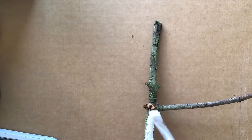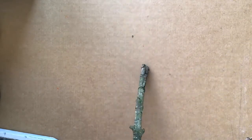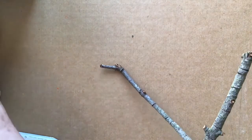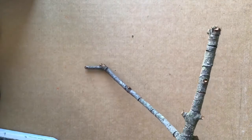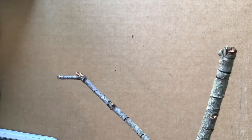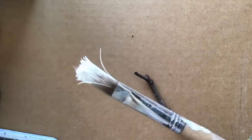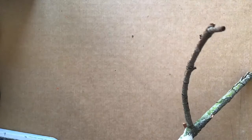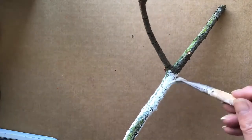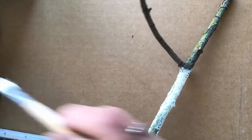So I've cut my twig. I'm thinking of it sitting in the ground, pointing just in one direction. So now I'm just going to decorate it, paint it up a little bit, starting with white. And I've got a hog hairbrush. This is a stiff, whoops, where's my camera gone? This is a stiff bristle brush, and it will attack the texture of the twig and get in all the nooks and crannies quite easily.